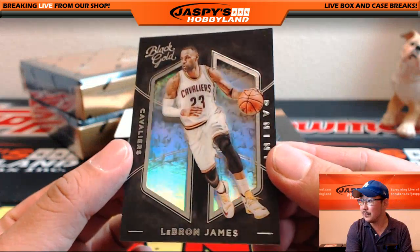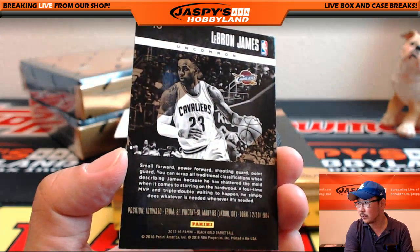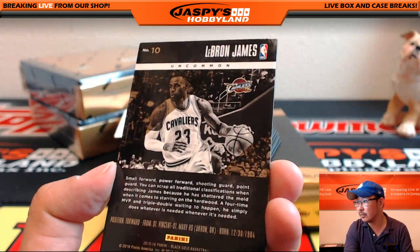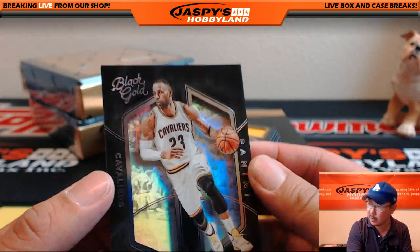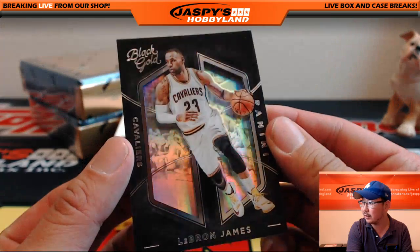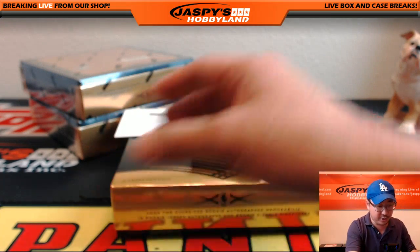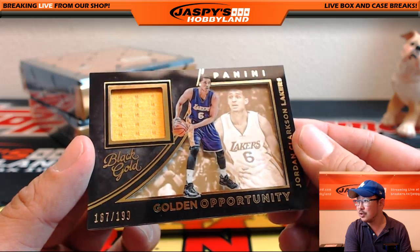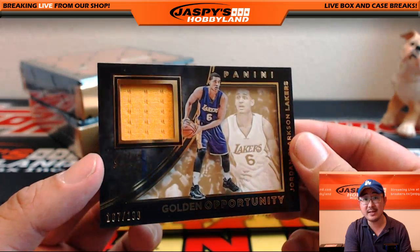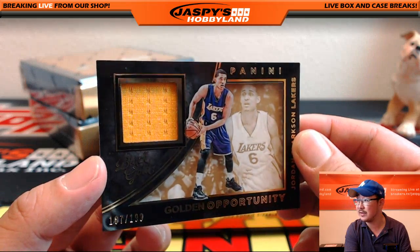There's LeBron. Got a different foil in the back. I thought these ones were supposed to be numbered, but maybe not. Just a different parallel. Golden Opportunity jersey for my Lakers. Jordan Clarkson, 167 out of 199. Jordan Clarkson going out to Glowbug, Alex V.